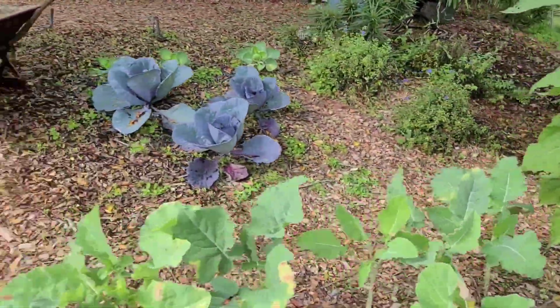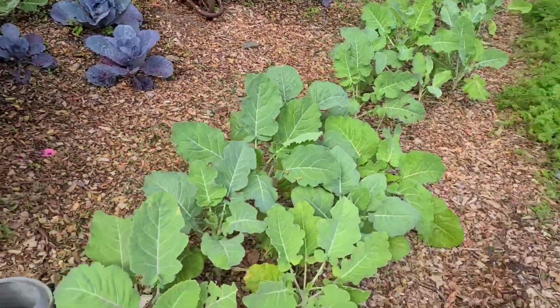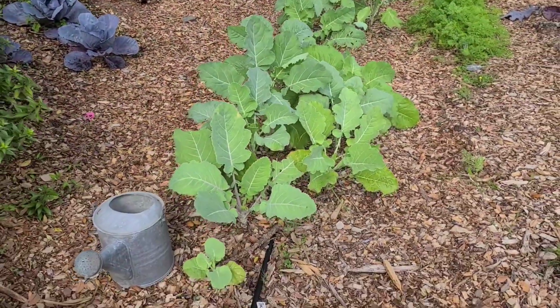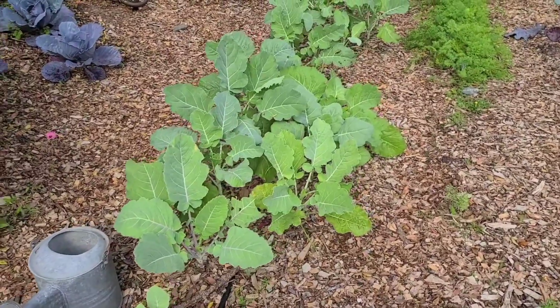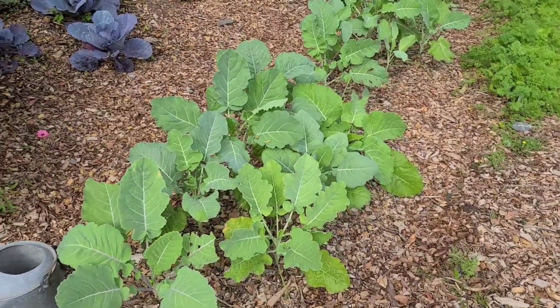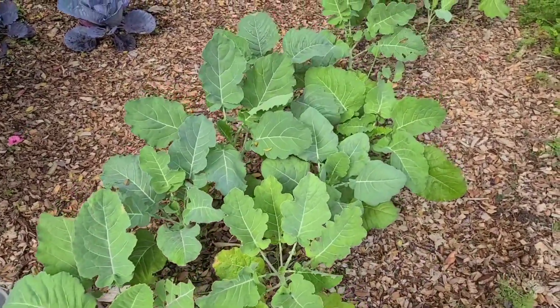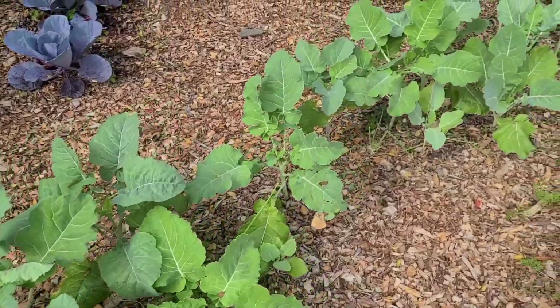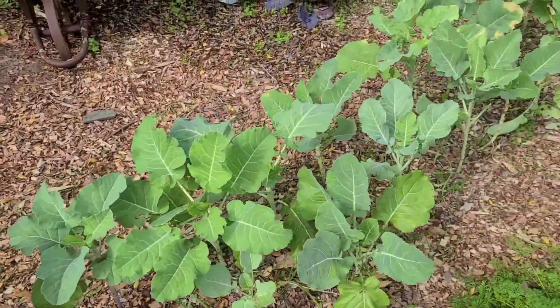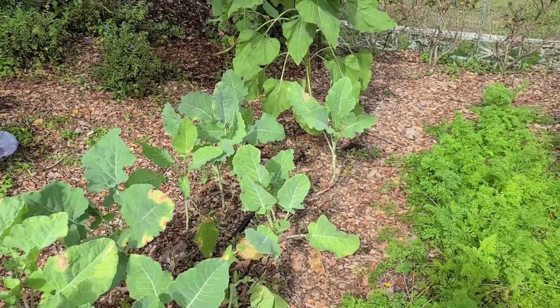So in our first row here we have some 1,000 head kale. Again, this stuff just grows and grows and grows and produces so much food for our family. It doesn't look like it, but we've harvested a ton of this stuff and it just keeps coming back and giving off these beautiful leaves. And again, we use it just like we use our kale and our collard greens.